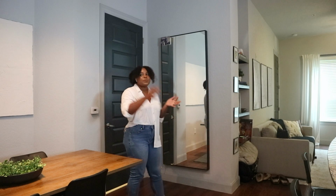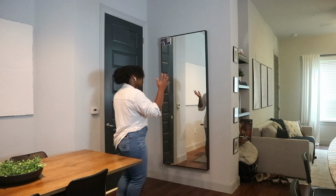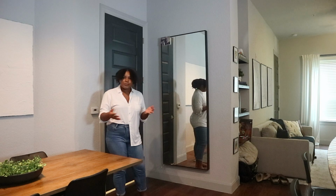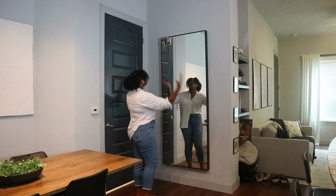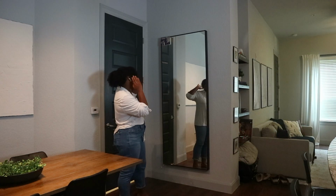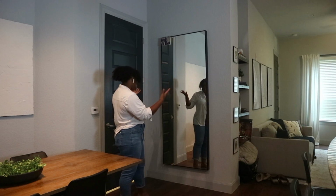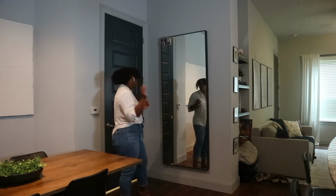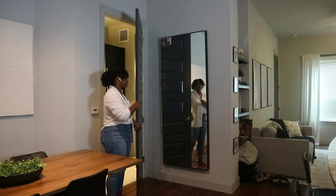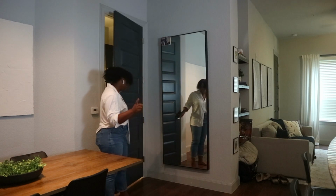But I love this because when you first walk into our home, this is one of the first things you see. And I feel like it really opens up the entire space, because this is just a huge wall. And instead of putting art and stuff on it, I was like, what if we put the mirror there, because it would take up space. So that's very nice. The only thing is that this door right here leads to our guest bathroom, and it can open and hit the mirror.